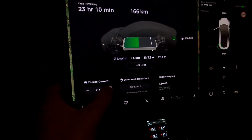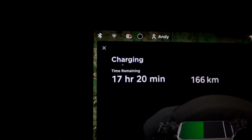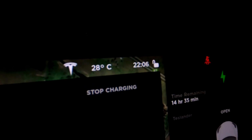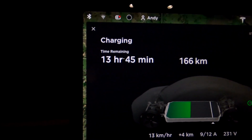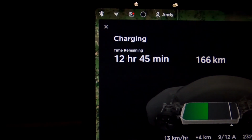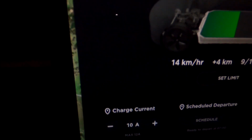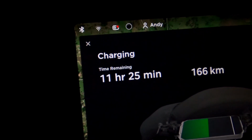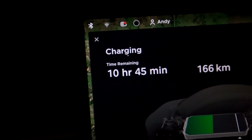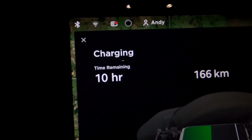So what I will do, I will crank up the charging speed from 5 to 9 amps and see how much time. So it is now 10 o'clock and we have to leave at 8. So we've got 10 hours to charge. So even on 9 amps, it is not really going down. We are at 44% at the moment. Okay, so I go up to 10 amp. See if this makes a difference. 10 hours, we need 10 hours. 11 amps. There we go. 10 hours.